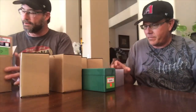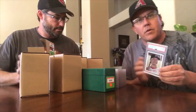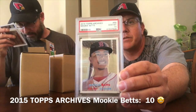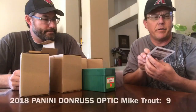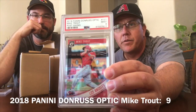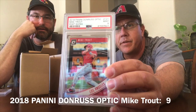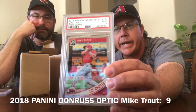Next one was another Mookie Betts. Well, here, I'll let you do it. Okay. Another one of the same ones, Mookie Betts. This one, however, got a 10. Very nice. This is a 2018 Donruss Optic or Panini Optic, one or the other. And it's one of the short print ones. This is the post swing. They have one where he's in the middle of a swing. This is after the swing. We got a 9.